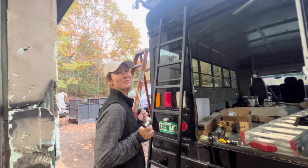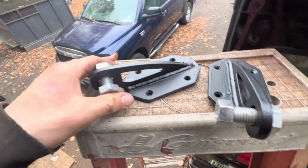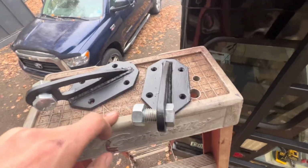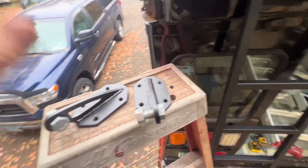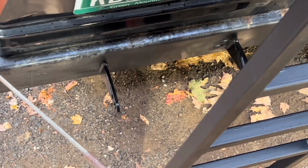The ladder's all painted and ready for final install. We got our super cool brackets. These are going to get attached to the wood itself with 4 screws each, and then the ladder side of the brackets will be attached with 3/4 inch bolts. And then at the bottom, they will also have 3/4 inch bolts tied into the brackets welded to the bumper and the brackets welded to the ladder.